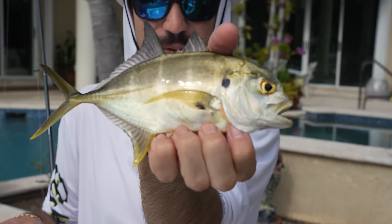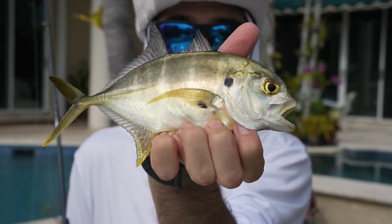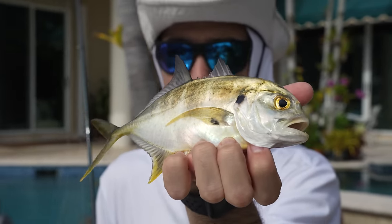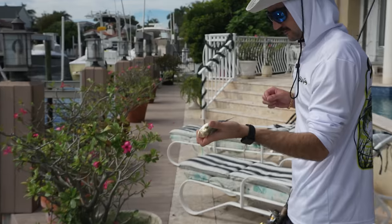Look at that baby jack, dude. We've caught some jumbo jacks before. This is just a wee little dude right here, runs the canal. First fish of the day. Hopefully we can get one that's like 15, 20 pounds come to the dock here shortly. Small fish first, you gotta upgrade. As you can see, first one of the day. That shows you right there.